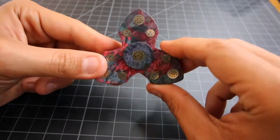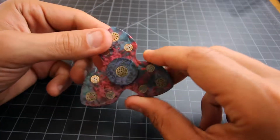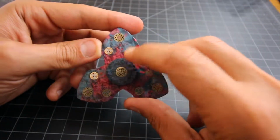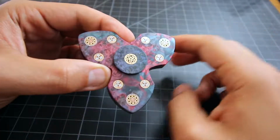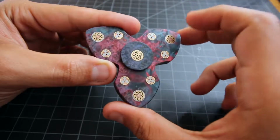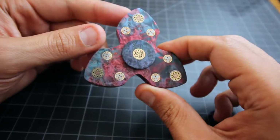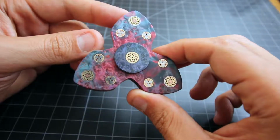So there's been a lot of work put into this spinner, 30 hours of work, and they're claiming that it has about a 3-minute spin time, also with a ceramic bearing inside. Alright, before we go any further, I just want to pay attention to these mosaic rivets and let the light catch those so you can really see those, because those are really important. Those are really special. They look really cool.